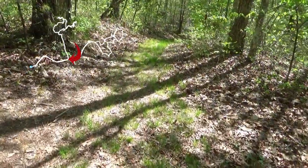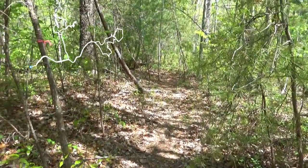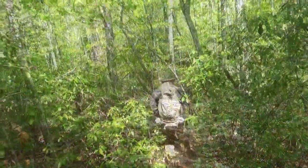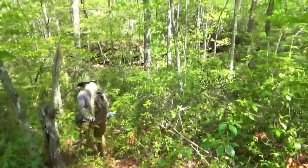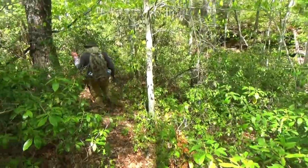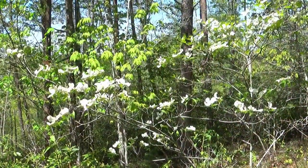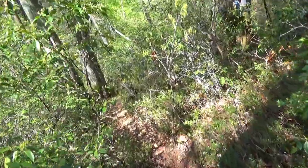And right about here is where we're going to leave the trail and then head off down this way. Although it's an unofficial trail, it's pretty heavily traveled, so there's no doubt about which way to go. Looks like we're starting to get into some bluff and ledge country. So, yeah, that's kind of pretty. Hopefully pretty soon we'll start to find some of the things we're looking for. We are going down pretty steeply for a few.